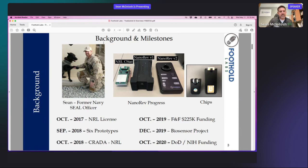So in 2017, 2018, I decided to license a novel device from the Naval Research Lab. It's called a potentiostat. Since then, I've been working on it and built essentially all 3 components that are necessary to commercialize it around the original technology.